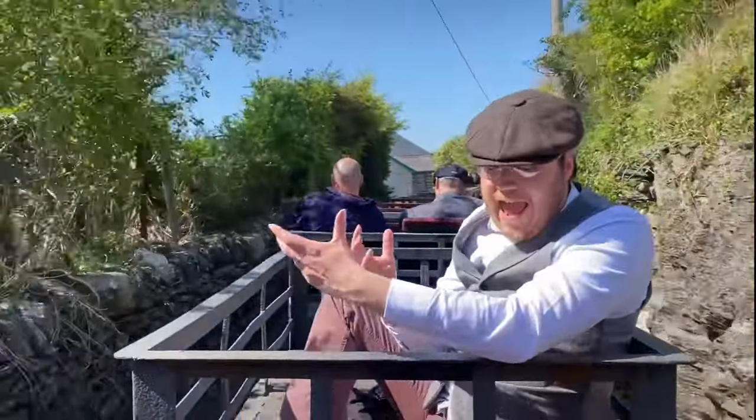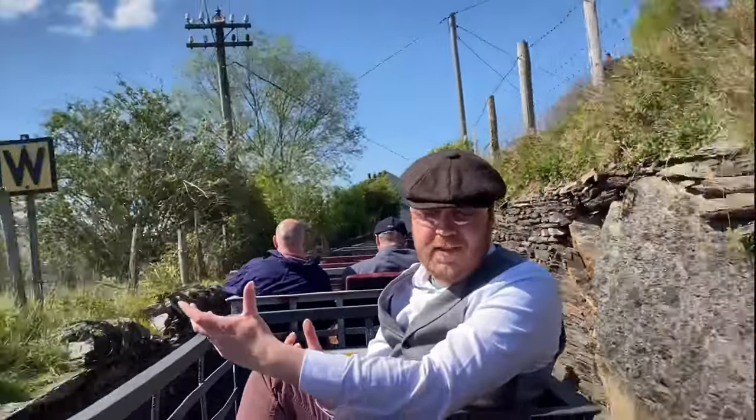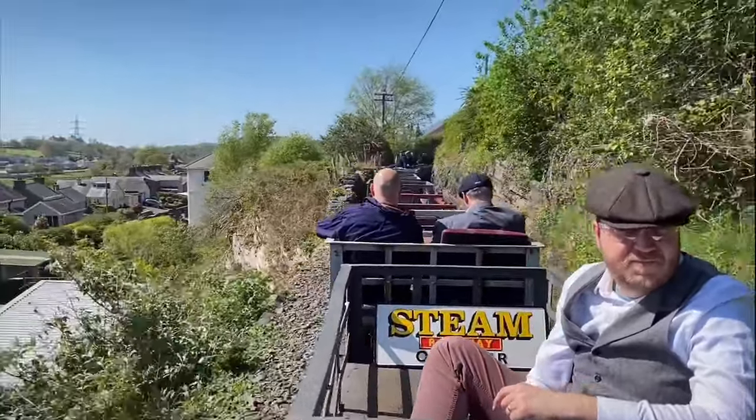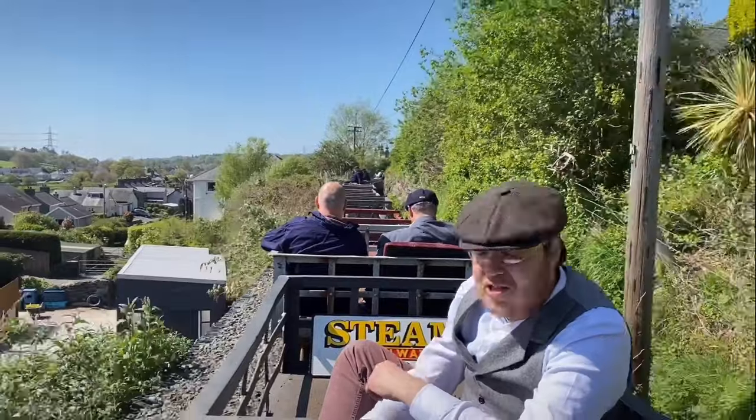Beautifully restored slate wagons. What's not to love, which is what this should really be about. This is an enemy experiment. And Tom, you've got the head bob in here. Oh, the head bob in here.